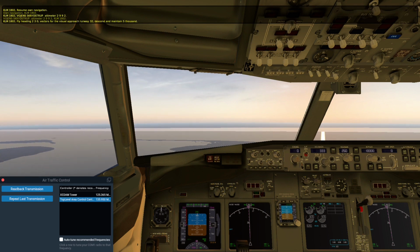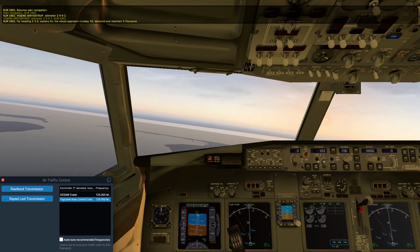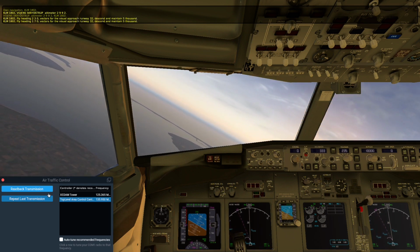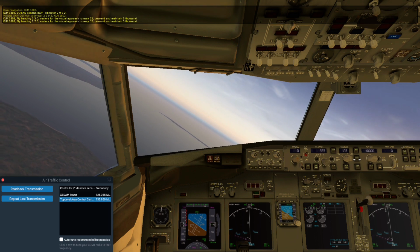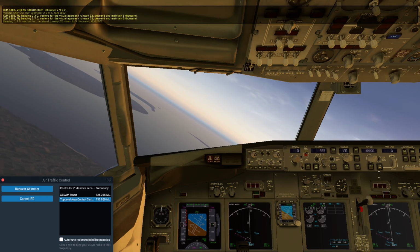KLM 1802, fly heading 230. Vectors for the visual runway 32. Descend and maintain 5000. Alright, we got some vectors. Now we're turning. 1802, fly heading 170. Vectors for the visual runway 32. Descend and maintain 5000. And 5000 is the reasonable approach altitude.